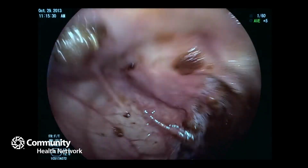So as you can see, I've wiped out the majority of this stool, thank goodness. I think I'm good, Kim.